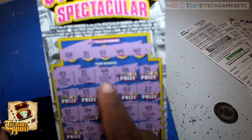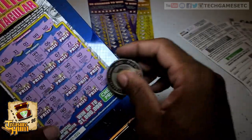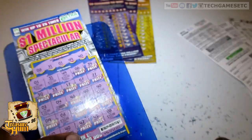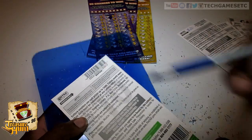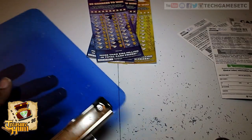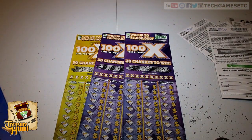Look at that. 1, 2, 3, 4, 5, 6, 7, 8, 9, 10. $100, baby. $100, baby. $100. I think this is a profit session. I don't know. Did y'all I think $100, baby. Come on. Come on. $100. Come on. All right, we back. Hey, look, we back. We back. Let's go. Let's go. Come on.